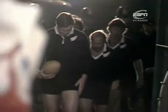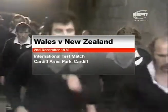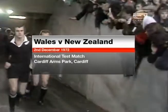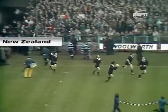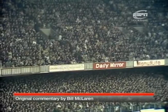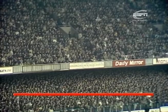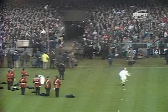And here is the man who has excited British rugby crowds through this tour so far. Ian Kirkpatrick, the All Black skipper, leads on this powerful and talented side. There's Peter Whiting. Little Joe Karam, number 15, the man who's come good in this tour so far. And just listen to the roar from this crowd as the red jersey appears.